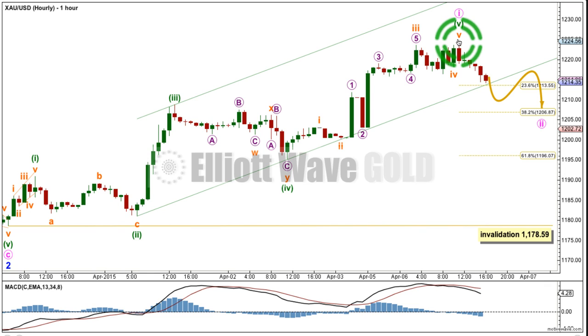So we have a complete structure for minute wave 1. It's likely that we'll see the beginning of minute wave 2, but that's unconfirmed.